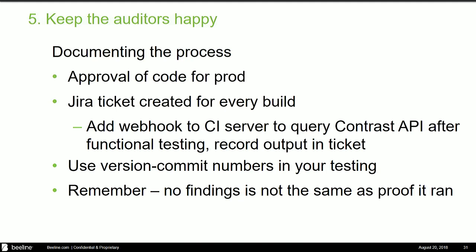Jira ticket created for every build. Again, this was really important. Make sure that you're not leaving legacy out of this. So if this is your new process, make sure that you include your legacy environments. Ben, do you want to talk about the use version commit numbers in your testing? This is one I think you can help with.